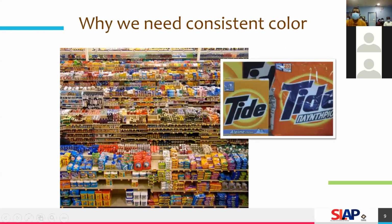So this is the main reason you need color management.